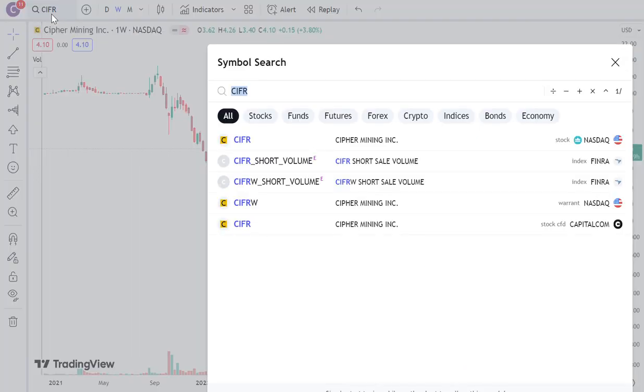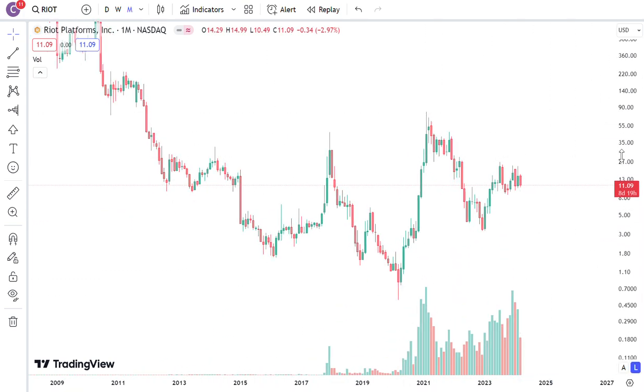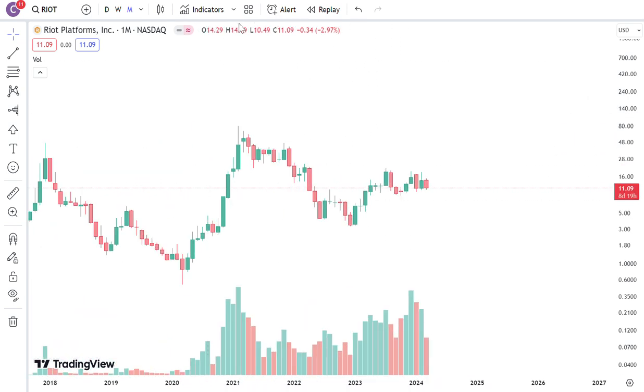So CIFR, let's look at another one. I just want to get a couple of them out of the way. Look at Riot. Riot's been going sideways, no surprise. It's been doing that for a very long time. If you look at the monthly here, it's been months number 1, 2, 3, 4, 5, 6, 7, 8, 9, 10, 11, 12, doing absolutely nothing. And if you look at the indicators, it actually looks like buying volume is pretty decent. You do have some pretty decent selling volume here, but buying volume has been, for the most part, pretty high over the last year or two.